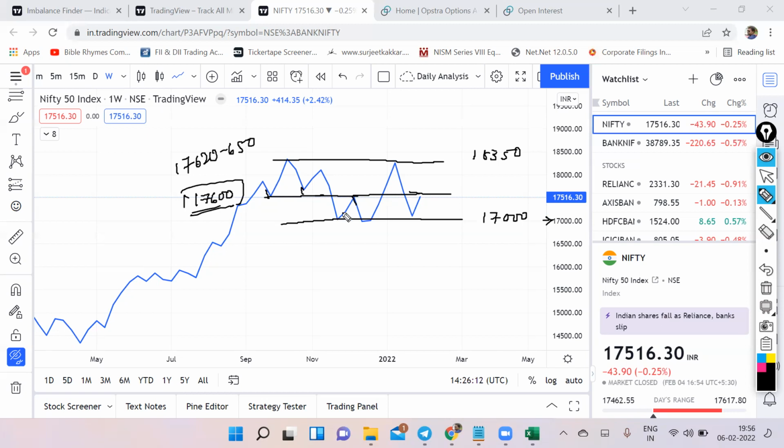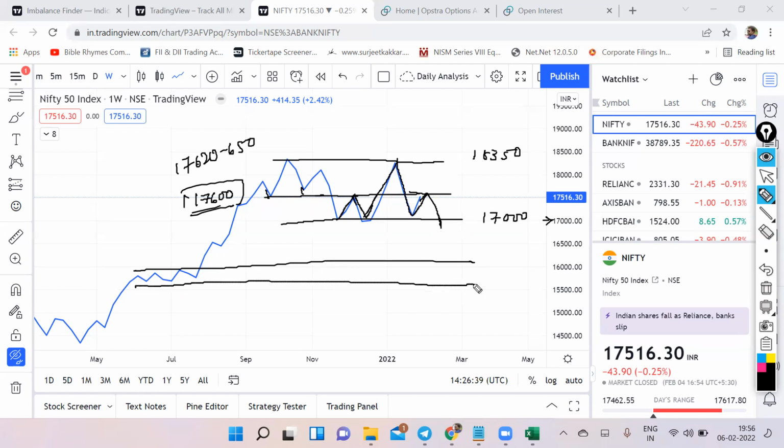But right now if you see, it is trying to form a head and shoulder pattern, but for that it has to come down and break 17,000, then only the head and shoulder pattern will be confirmed. If that happens on a weekly chart, definitely we can expect a very big fall, and that fall may even come up to this place, I think somewhere around 16,000 to 15,500.